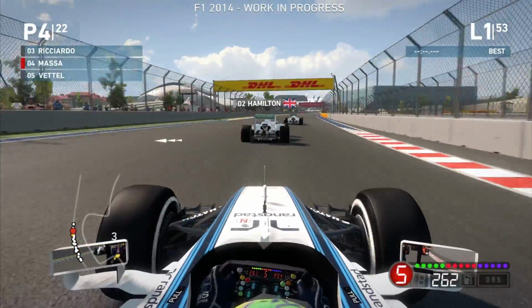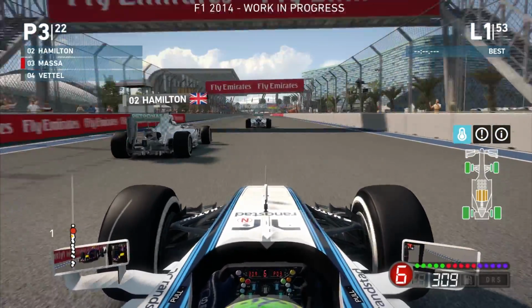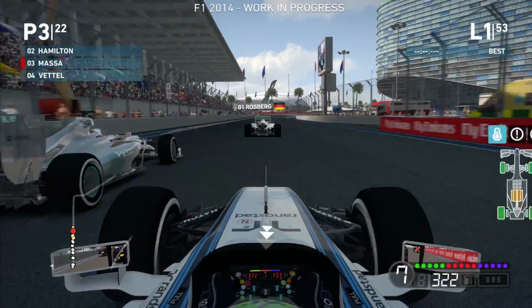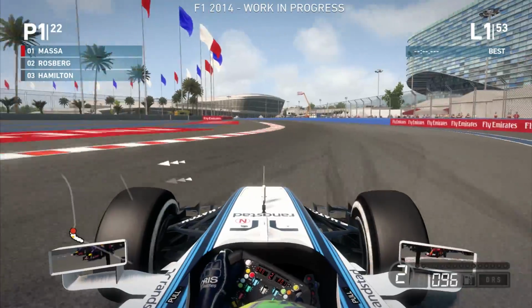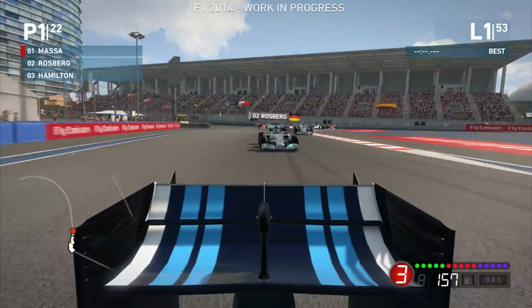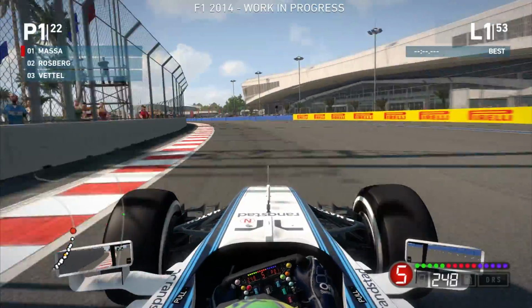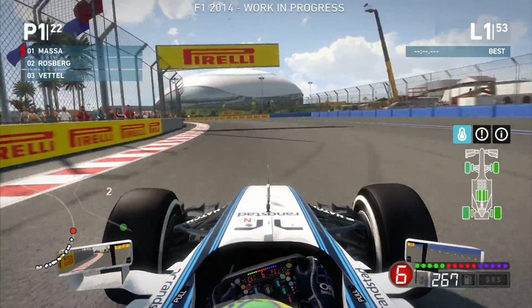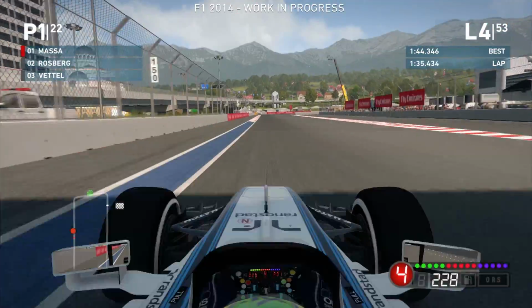We're actually going to take him as we come into this first kink, and we're going to try and pass Hamilton as we come into turn 2 now. Rosberg leads quite clearly, but he's going slowly into the first corner. Didn't really want to turn in for the apex there. So we've taken the lead of the Grand Prix after starting in 4th place. And this has been pretty much a dream start to this Grand Prix. Now we're going to see if the Mercedes have any answer to us in this race.